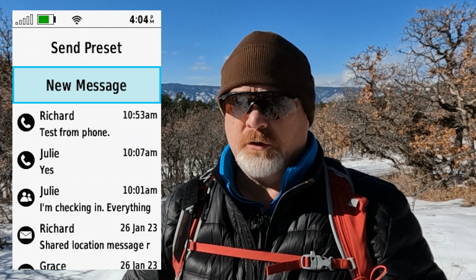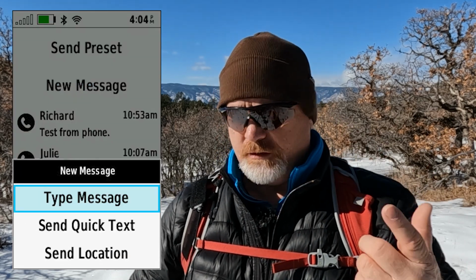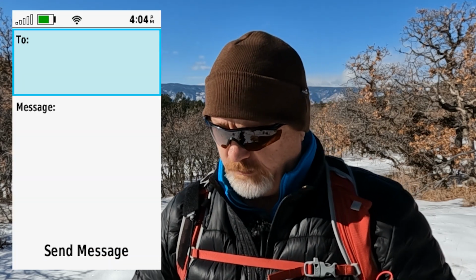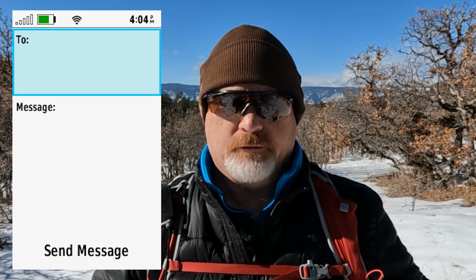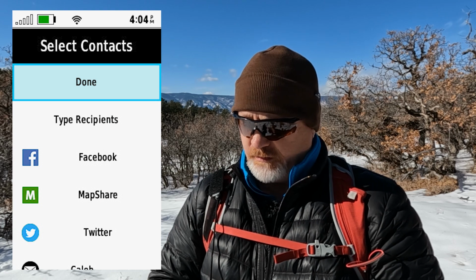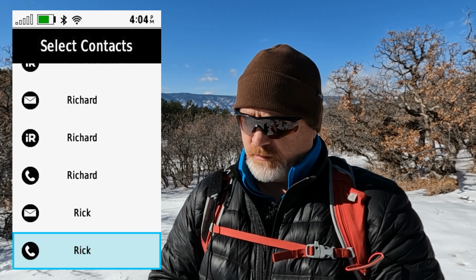Now the next thing you can do is under new message. Here's where you can type a message, send quick text, and send location. Now remember, send quick text is different than preset, because the last page was send preset. All right, so first, type message. Now this is where I can select To, and what I've done here on my previous video that I'm not going to show you, it highlights To right here. So if I hit To, then it pulls up anybody in my contacts list that I've put in here. And so there's myself. I'm going to actually send it to my phone.